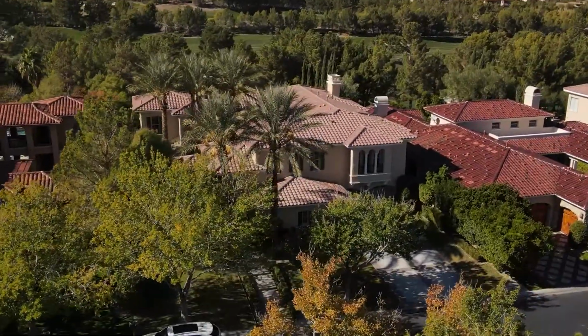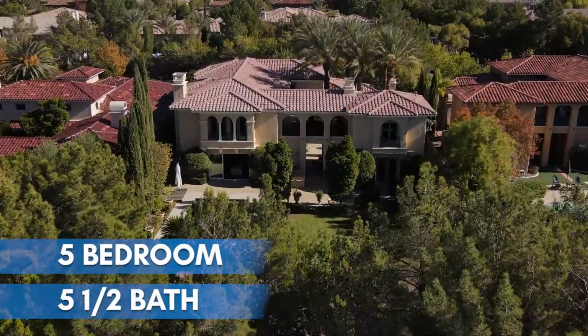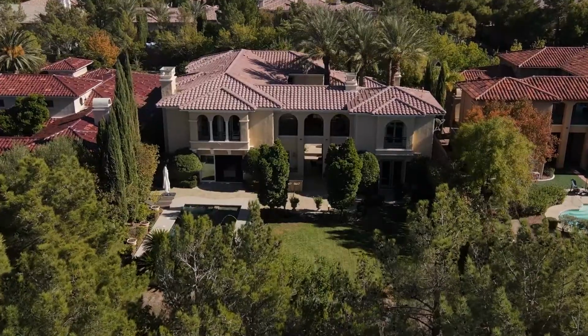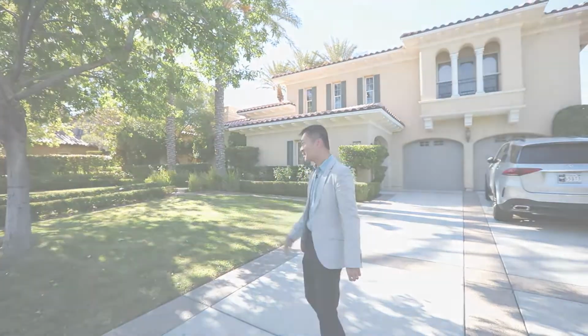So we're about to preview this $2.8 million home. It's 5 beds, 5.5 baths, a little bit over 5,000 square foot. Beautiful home. There's also a casita in there, and we are right off the golf course. Let's take a look.